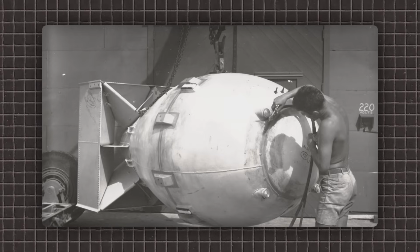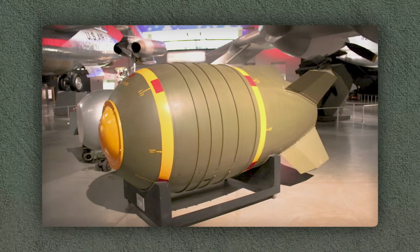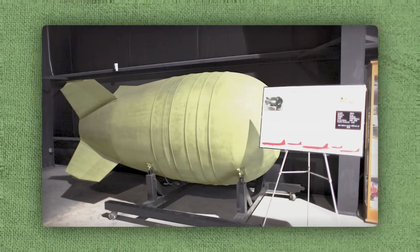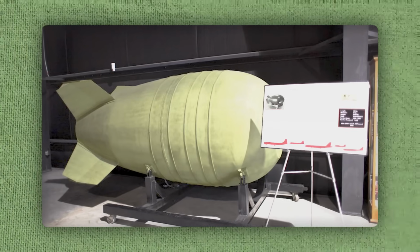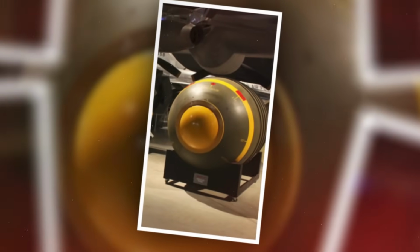Building on the design of earlier bombs like the famous Fat Man, it was an implosion-type weapon that used plutonium to unleash a powerful fission explosion. It was lighter and more aerodynamic than its predecessors, giving it better ballistic performance when dropped from aircraft. This made it easier to deploy and more effective at reaching targets accurately.